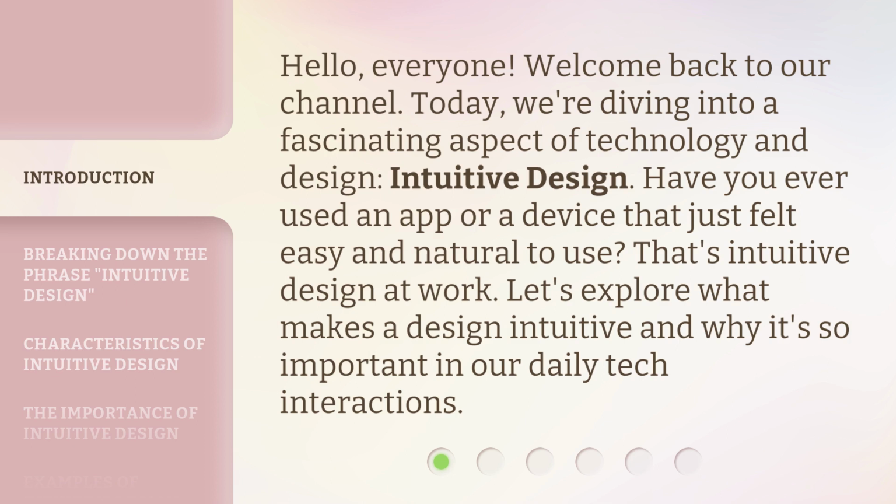Today, we're diving into a fascinating aspect of technology and design, intuitive design. Have you ever used an app or a device that just felt easy and natural to use? That's intuitive design at work. Let's explore what makes a design intuitive and why it's so important in our daily tech interactions.